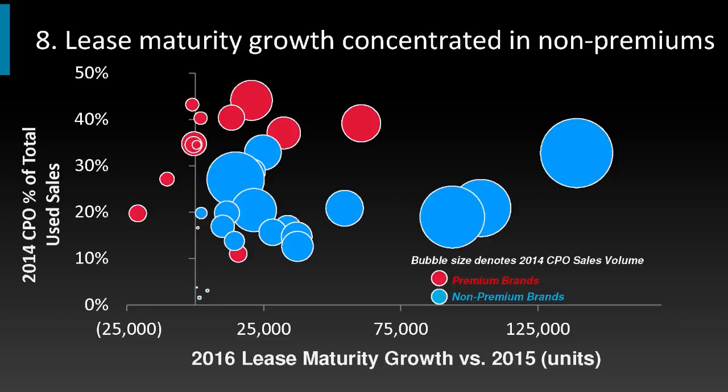And the further north you are on this y-axis, the more likely you are to certify a rich proportion of that lease maturity growth. And if you animate these in, the blue bubbles here correspond to non-premium brands, and the red correspond to premiums. And the size of the bubble denotes their CPO volume. So a couple things jump out immediately. You've got a very large non-premium brand here who, more likely than the rest of the non-premium set, will certify a rich mix of the vehicles coming back.